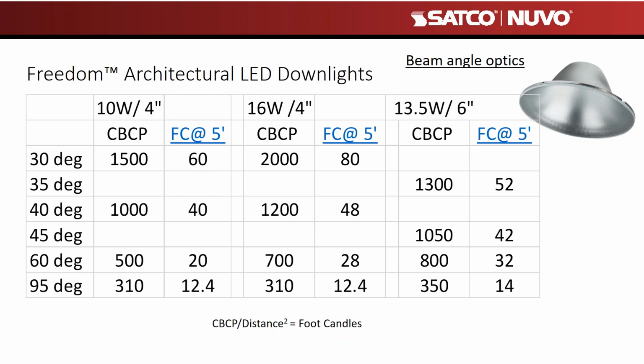Let's look at the 30 degree beam spread in the 4-inch housing. The 30 degree with the 10 watt would generate 60 foot candles, and the 16 watt would generate 80 foot candles. So again, the smaller the beam, the higher the foot candle level. Let's see what happens at 95 degrees. At 95 degrees, the foot candle level at 5 feet from the work surface is only 12 foot candles. So it's a wider beam with less intensity.